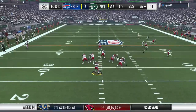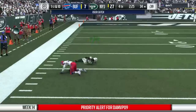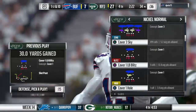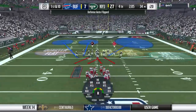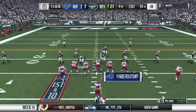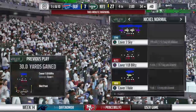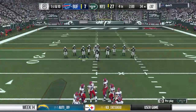On 1st down, he'll drop to throw. And a diving grab. I think he got that. Yes. Give him 30 yards there. And that's how you throw for a whole heap of yards in a game. You get efforts like that from your receivers. How about him laying out for that catch? Yeah, excellent. Makes the quarterback look a whole lot better. Time for a break. We'll come back and see this one out after this.